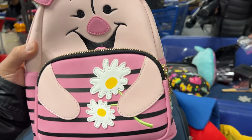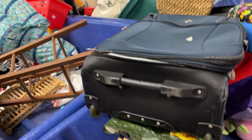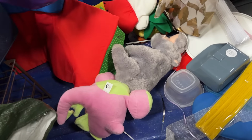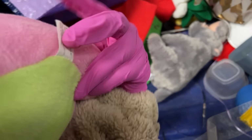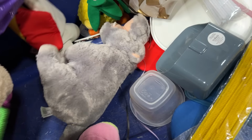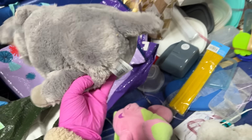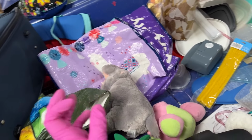Oh, Piglet Loungefly. Oh my goodness. That's amazing. Who's this person? That's amazing, a Loungefly. I don't think I've ever seen a Loungefly at the bins. Just hippos. Well, we did good.